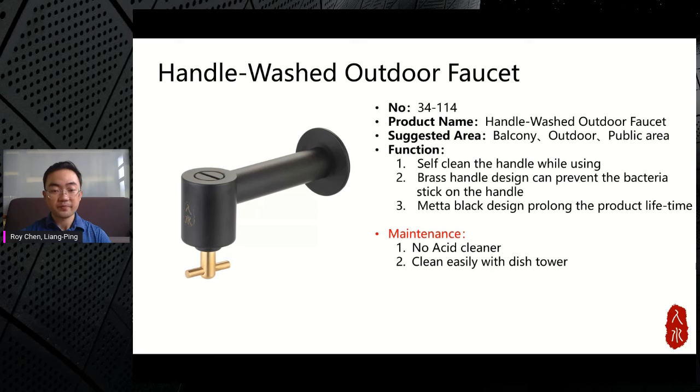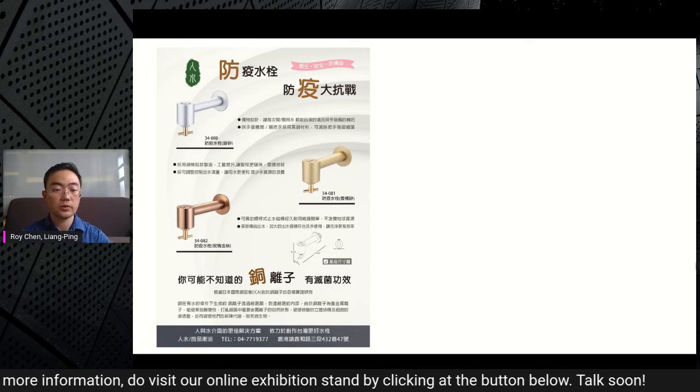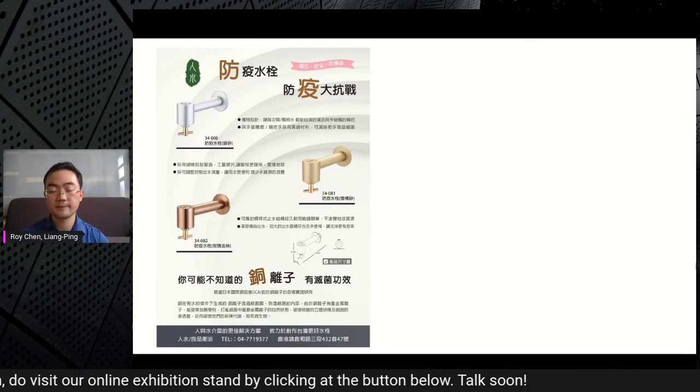Especially in this dangerous time, when COVID-19 is still spreading or something else, it's a much better product for our public areas. So we have this model in Chinese and in Taiwan, and we have different colors like silver, like Liang-Ping, like rose gold, and metal black.